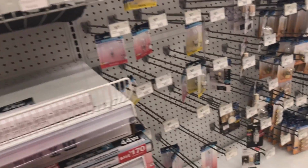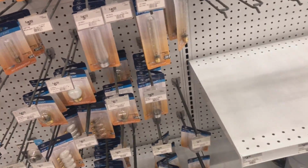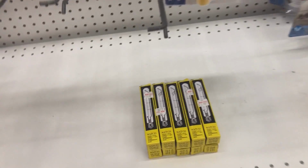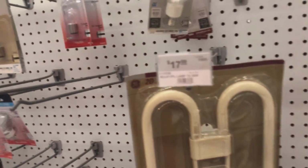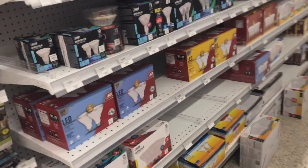Got some pretty neat old stuff here. Definitely not stuff you'd find in a normal store. F96 T12 high outputs. Still got a wide array of halogen and incandescent bulbs. They got these oldies. They got some really neat stuff here. 2Ds, I got one of those a while ago. It's always cool coming here and seeing all this stuff. Then down here is all the LED stuff.